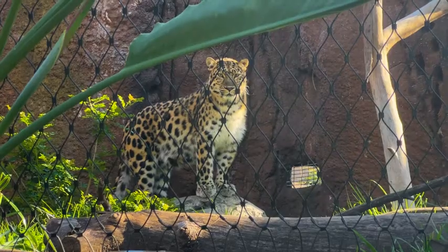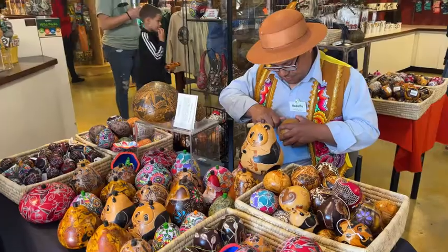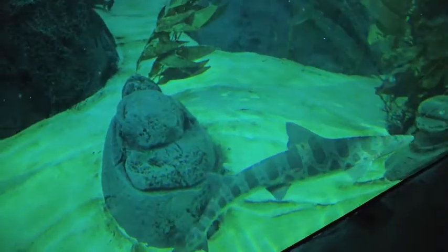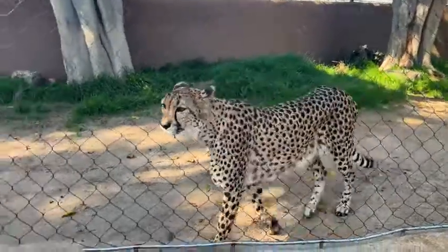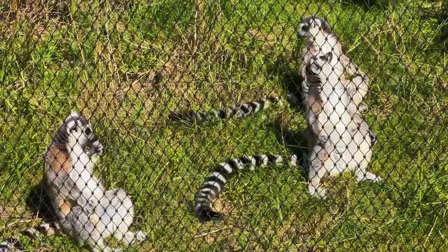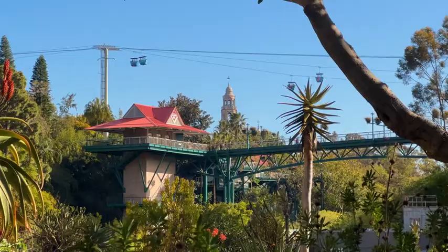The San Diego Zoo is a world-renowned zoo located in Balboa Park in San Diego, California. It spans over 100 acres and it's home to over 14,000 rare and endangered animals, representing more than 700 species. It's a 5-minute drive from downtown San Diego, and it's known for its innovative exhibits and state-of-the-art facilities.